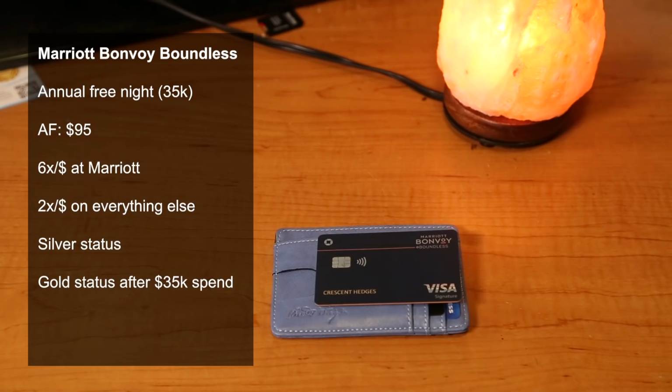But this card obviously gives you a few more benefits. It's 6 points per dollar in spending at Marriott Bonvoy hotels, which now obviously includes the whole of SPG, etc. So if we order room service, we're going to be using this card to pay all our bills at the Marriott, or whichever hotel we stay at that's in Marriott's system. 2 points on everything else. So that's nothing really to write home about.